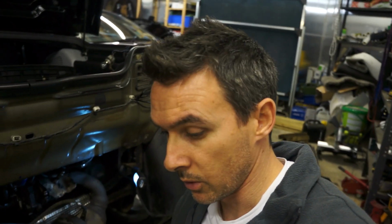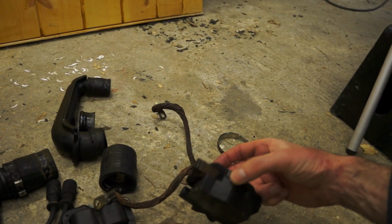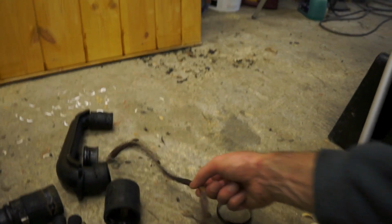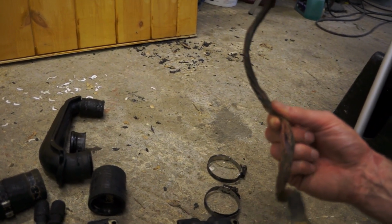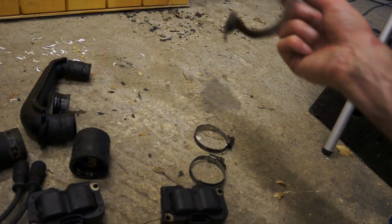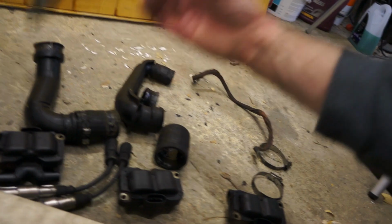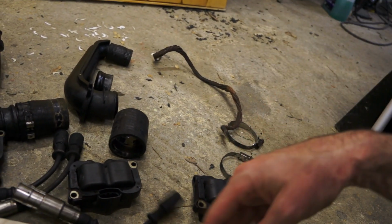Okay, sit rep. I've now installed the 3 coil packs. Actually, it'd be easier if I show you, and I can point you out. So 3 coil packs changed, and as you can see they're starting to fall apart. This is the earth strap for the engine, which I've now changed for a shielded one. As you can see, it's starting to fall apart. Changed the lower HT leads, still need to change the uppers, but there you go.